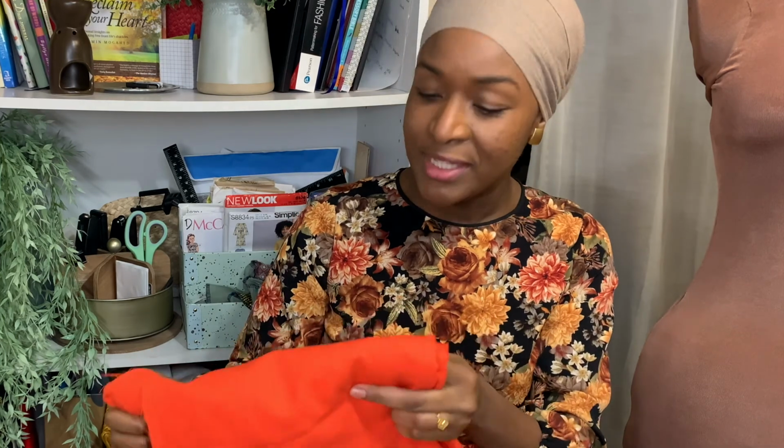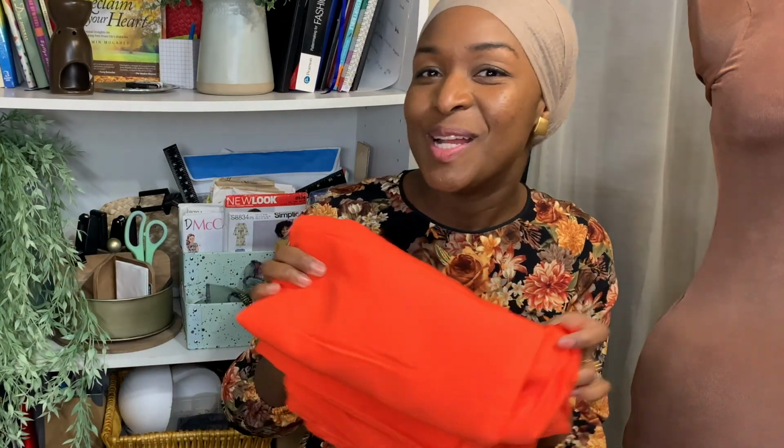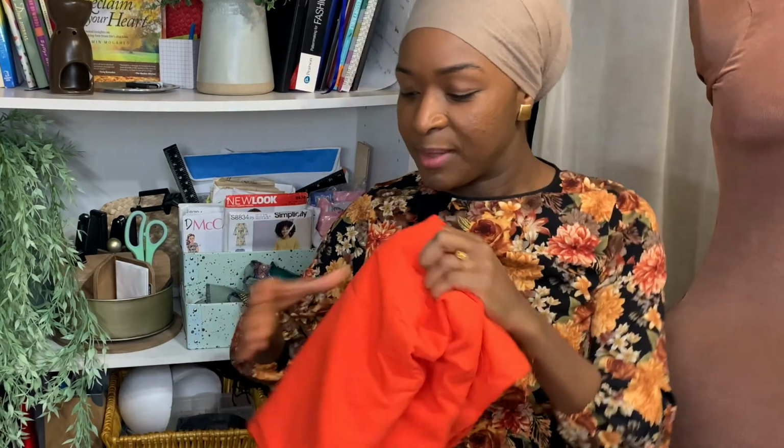I don't know, I feel like I'm excited about this. Nonetheless, I'm excited about this. I think I could really make something bold with this. Give me some ideas, please, in the comments down below. If you've seen any matching sets, anything tangerine-like, against my skin tone, what do you think would look good? I'd love to hear what you guys come up with.